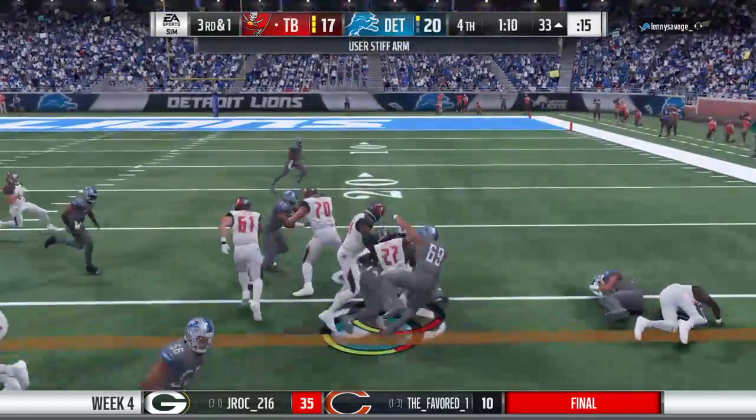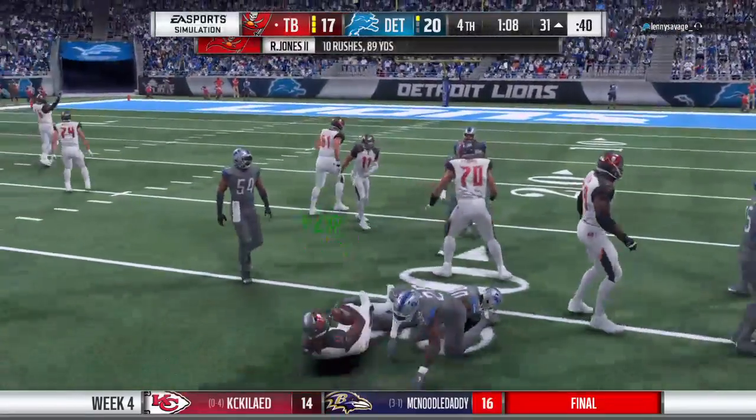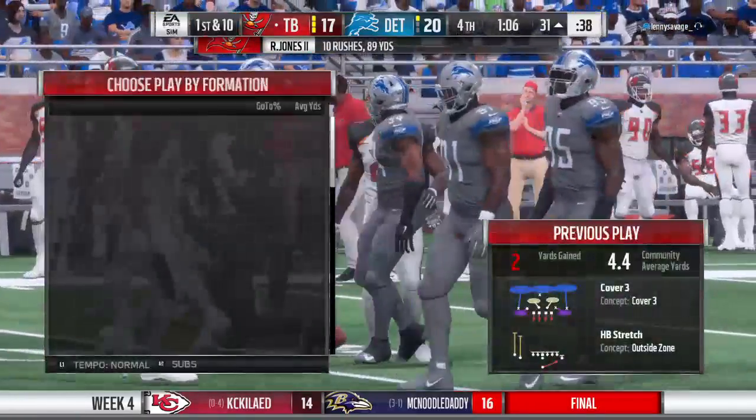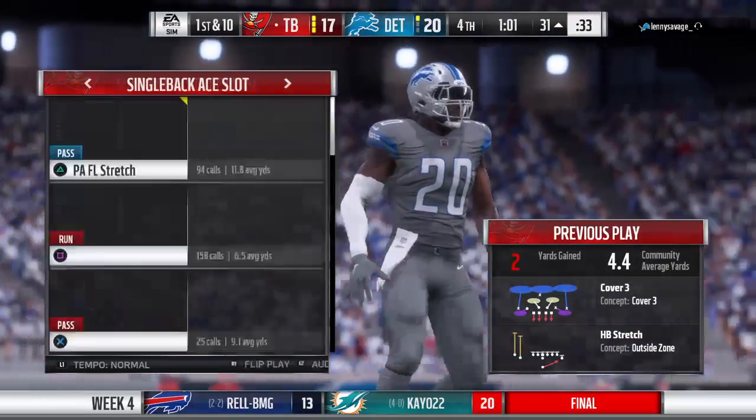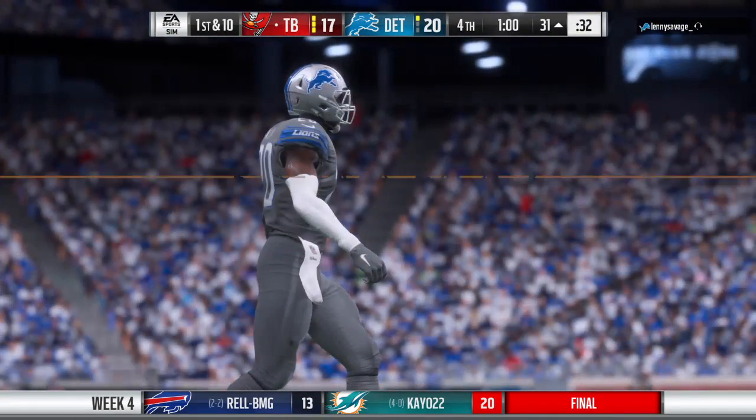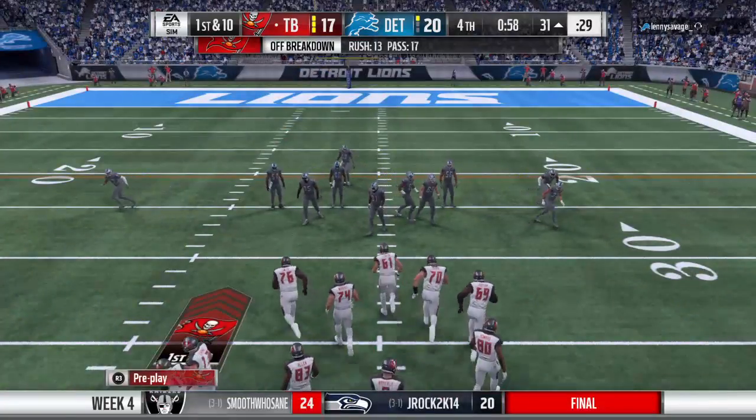Now they try the right side here. And he's able to get it to the 31, and that's enough for the first. They only get 2 there, but on 3rd and 1, that's all they needed to keep the drive going. And here comes play number 6 on this drive.